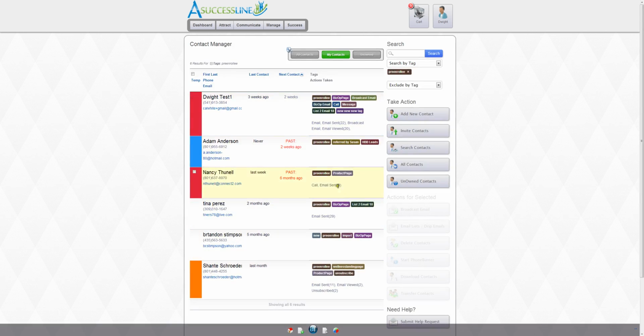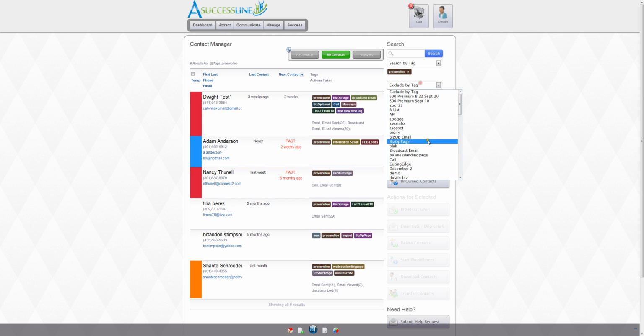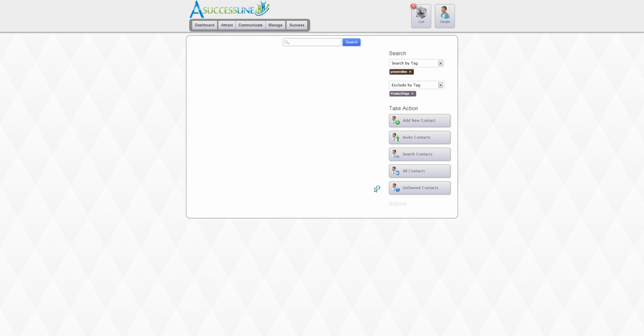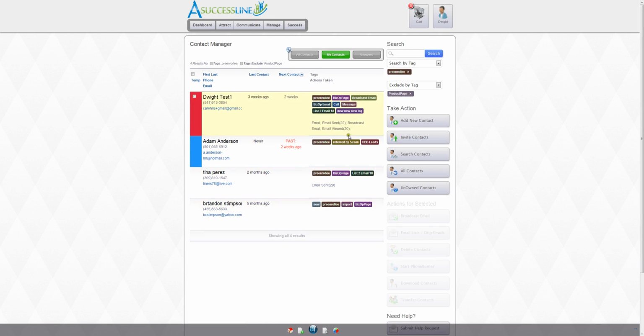And let's say I don't want to see the people that came in through the product page. So once again, I'll scroll down here. I'll take out this row as it loads. Okay, great. Now the product pages are there. So tags are very powerful, allows you to get down to the contacts that you want to message.